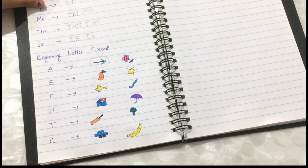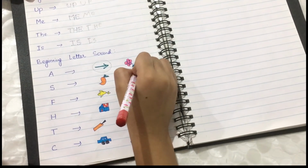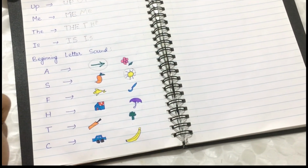So what are the objects? Orange and S. It's mango. It's mango. And? S. It is sun. So it will come sun. Next is? F. So fish will come. Yes.